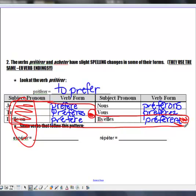In Snoopy verbs, the nous and the vous form look like the infinitive, but the je, tu, il, elle, on, ils, elles, and ons pluriel all have a stem change. And in these verbs, the stem change is that the second accent changes to a grave. There's a couple other verbs that follow that same suit. The verb espérer, which is to hope, and the verb répéter, which you already know, is to repeat. So with those verbs, that accent will change to an accent grave in all the forms except for the nous and the vous form.